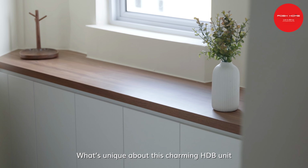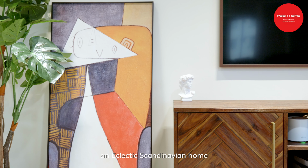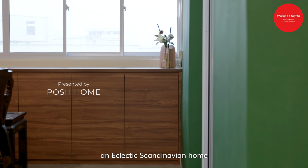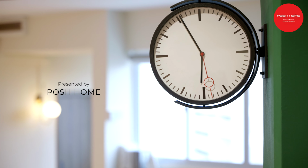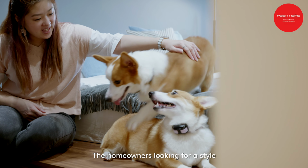What's unique about this charming HDB unit is the mixture of elements that make up an eclectic Scandinavian home. The homeowner's looking for a style that is bright, simple, and functional. A home that is spacious and convenient for both the homeowner and her two corgis to live in.